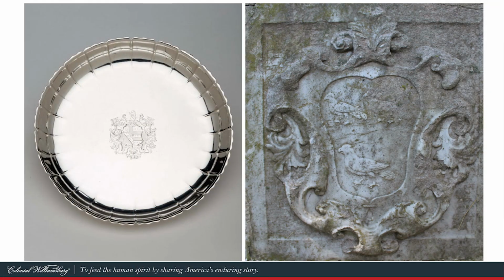According to Anne, a few years before his death, John Custis invited her to his house in Williamsburg. When she arrived, he presented her with a set of silver plates which were engraved with his coat of arms. You can see the silver plates here, and then the coat of arms which is on his tomb right there. These plates were almost certainly the set that Custis inherited from his father and were noted in the elder Custis's will. The Custis coat of arms includes 3 parrots, and it is engraved on the tomb right there.